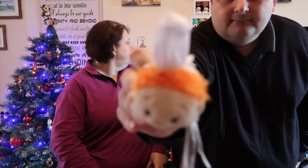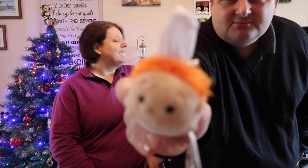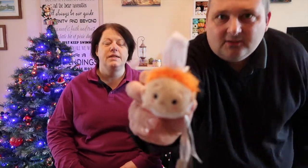So here's my favourite purchase. Next up, we only bought one Tsum Tsum this time. We bought little Linguini. We already have Ratatouille? Is it going to focus on him? I don't think it is. No. But there he is. We've never seen him before, so we thought we'd buy him while we find him.